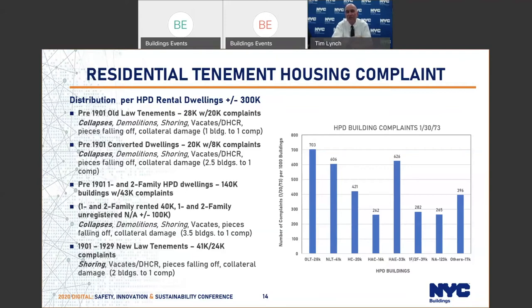Do we get collapses in there? Yes, but actually more often we have these ferocious fires in there where a building that was designed to have two families in it has four or five families in it, and you get a bad electrical fire or CO2 issue where a boiler gives a problem, and you get these very nasty occurrences in these buildings. Demolitions, yes. Shoring, yes. Vacates, yes. Pieces falling off, yes. Collateral damage, yes. The problem with collateral damage is, again, they're in the downtown areas. Why? Because they're pre-1901, which means they're in the dense areas of the city.